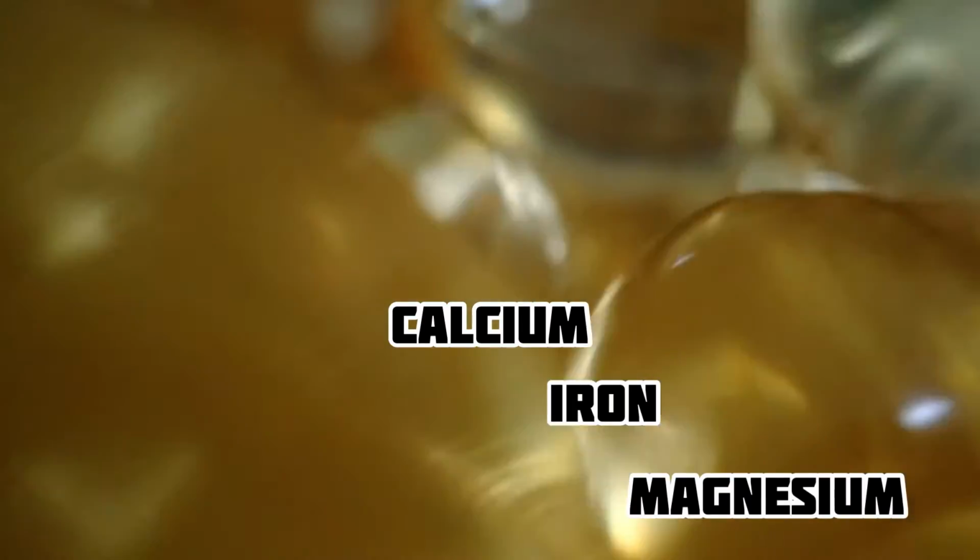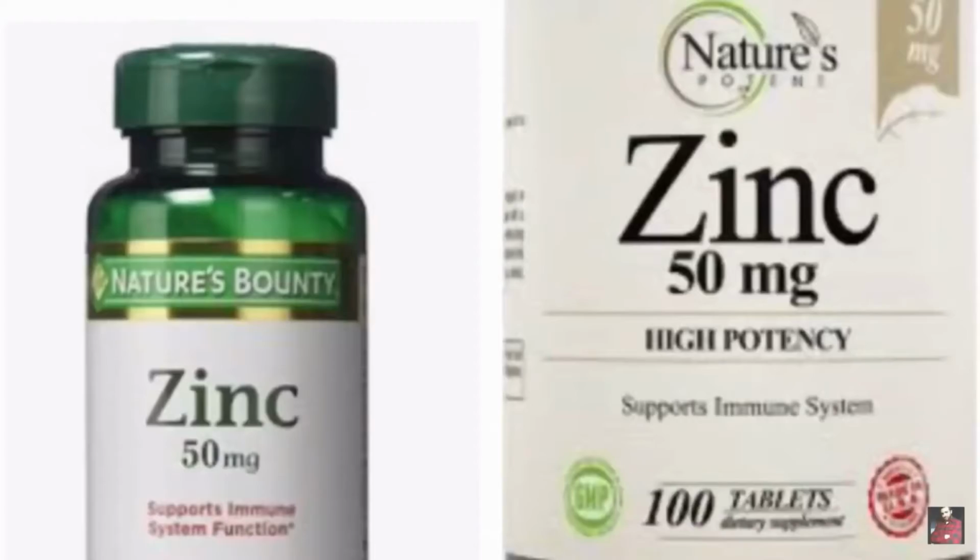There are multiple types of vitamins and minerals that help boost your metabolism. B vitamins, vitamin D, calcium, iron, magnesium, and zinc. I take a daily multivitamin that provides this, but you can also get these from natural sources, such as dairy, vegetables, nuts, and then red meat.